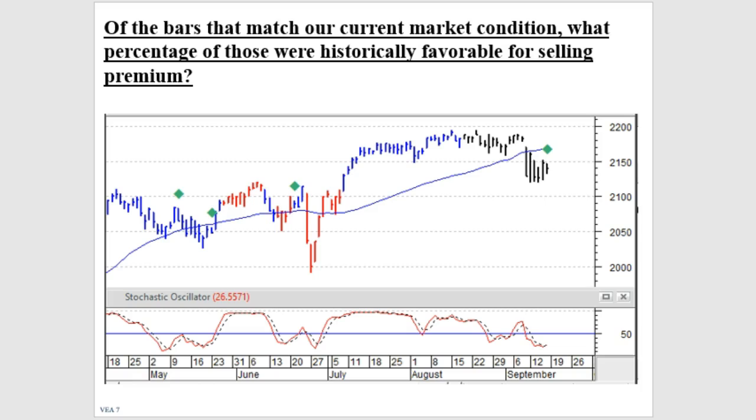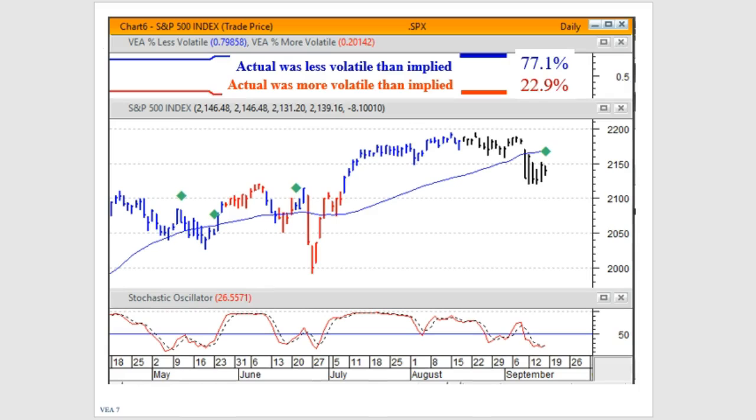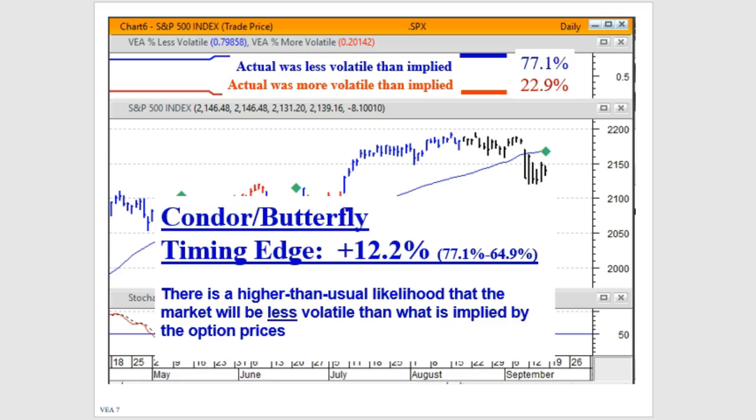Now we're going to look at those 35 or so instances where our market condition has occurred in the past. Of those bars that match our current market condition, what percentage were favorable for selling premium? When you run the numbers, 77.1% were favorable for selling premium. Now that's a bit more than the 64.9. That's a 12.2% edge. So that means there is a higher than usual likelihood that the market will be less volatile than what is implied by the option prices. If history plays out, we have a bit of an edge coming up with what we experienced on Friday.